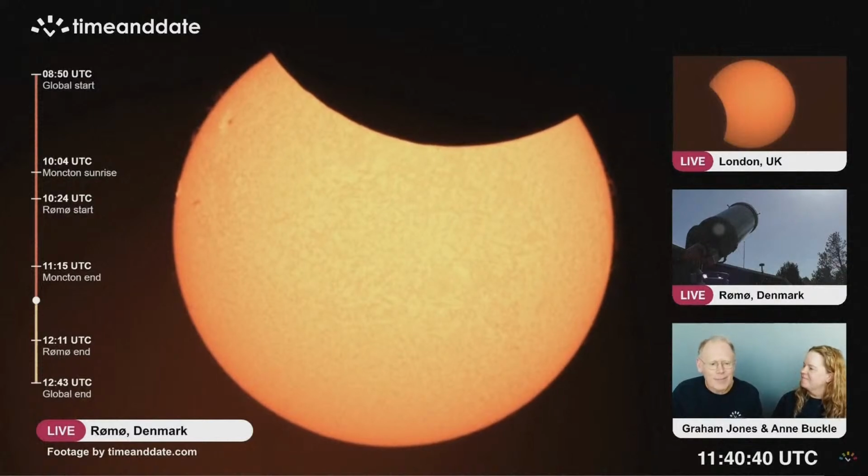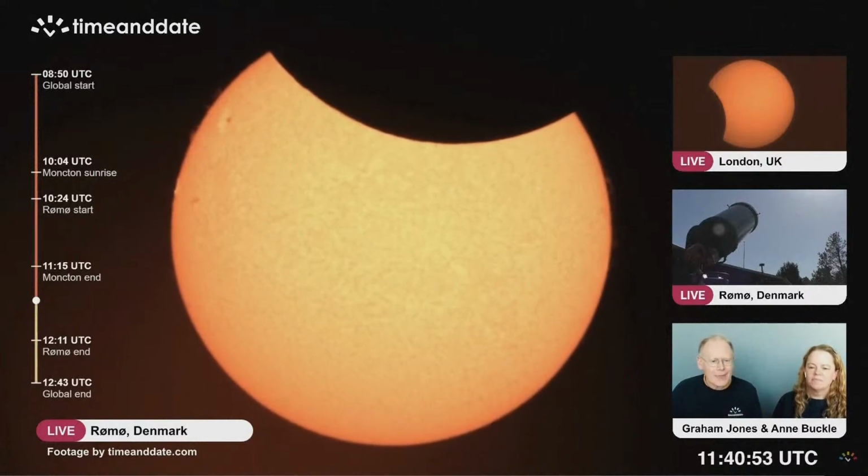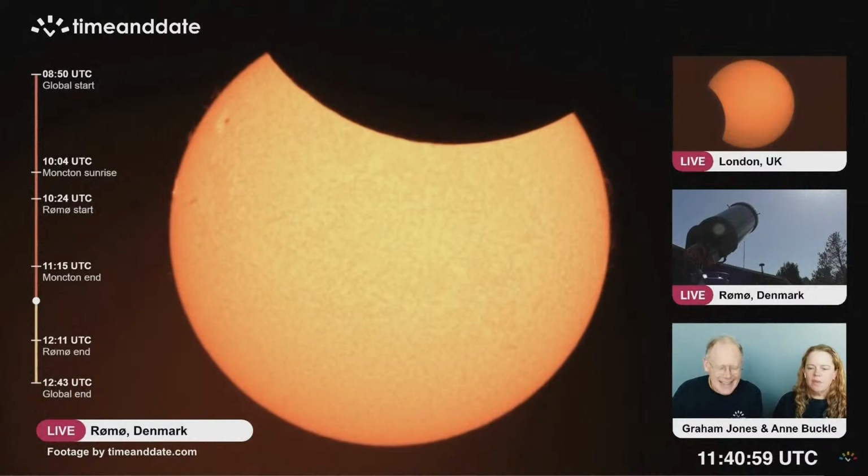Welcome back to this partial solar eclipse here on timeanddate.com. And let's just get up to date on where we are with this eclipse. So on our main screen here, we're having the picture coming in from our timeanddate.com mobile observatory, which is there in Denmark.